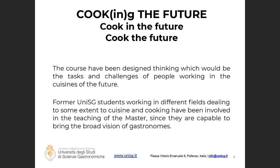And actually, especially after COVID-19, we have to agree even more on the fact that cuisine is not just a matter of preparing food and serving it to the people. That's why one of the sectors that has been most affected by COVID for sure is the restaurant system, and that is why new formats, for example, necessarily will come out in the future. So we have been thinking, while designing this course, about the tasks and the challenges that people working in this field have to face in the future.